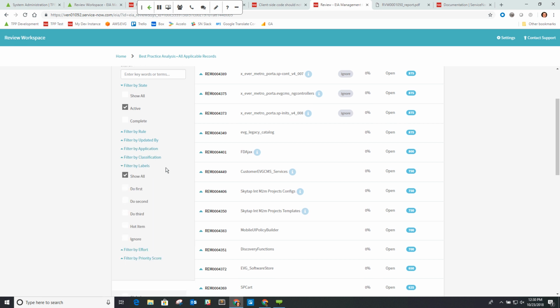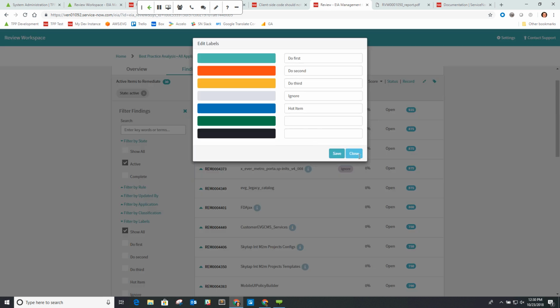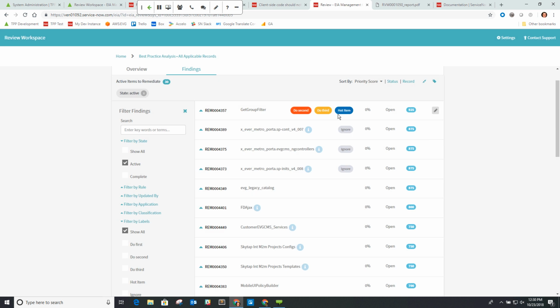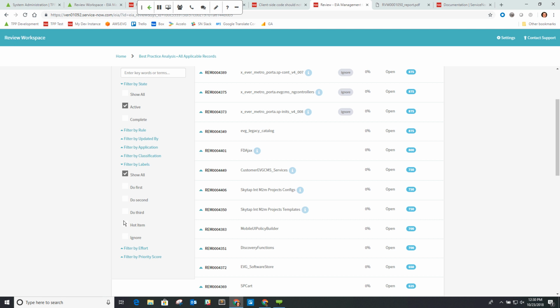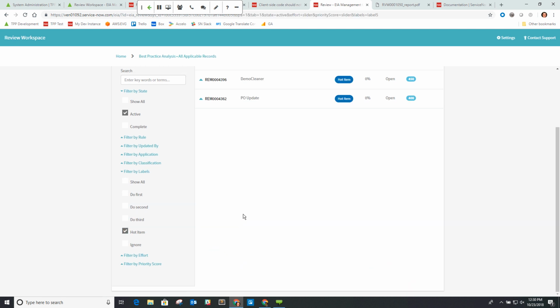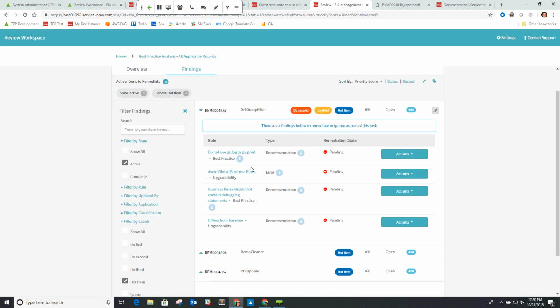Now, one other thing we also have available in addition to prioritizing is you can put some subjective labels or tags on these records too. I've already done that for some of these. Basically, you define different labels on a given review that you want to give a name and a color code to, and then you can attach them to any given item on here, which gives me the option to do things like, in my case, look at just these ones I've flagged as a hot item that I really want to work on first and foremost.